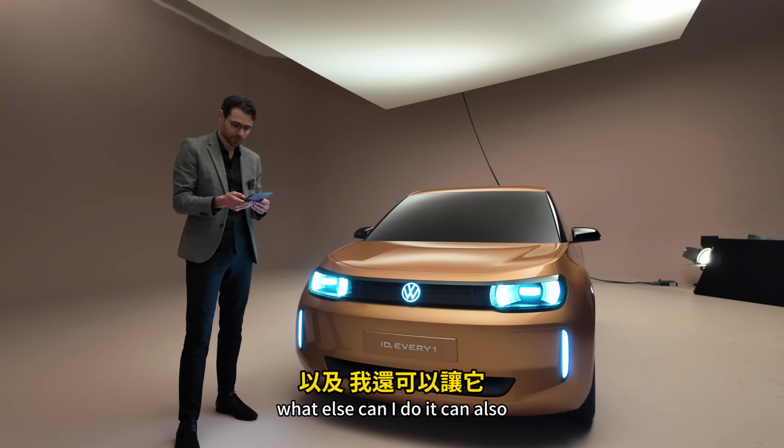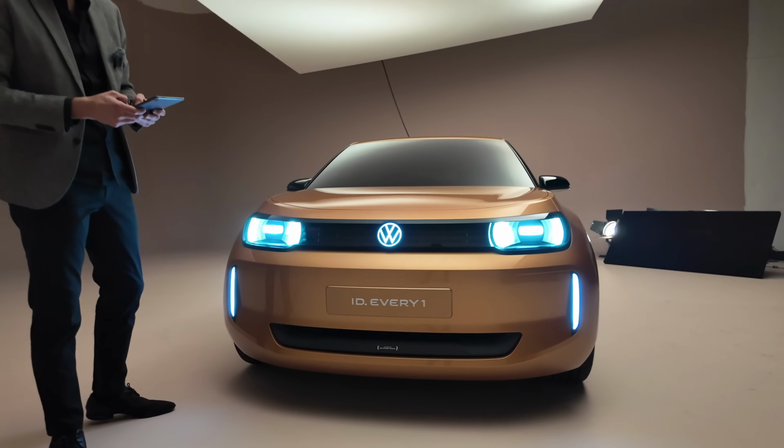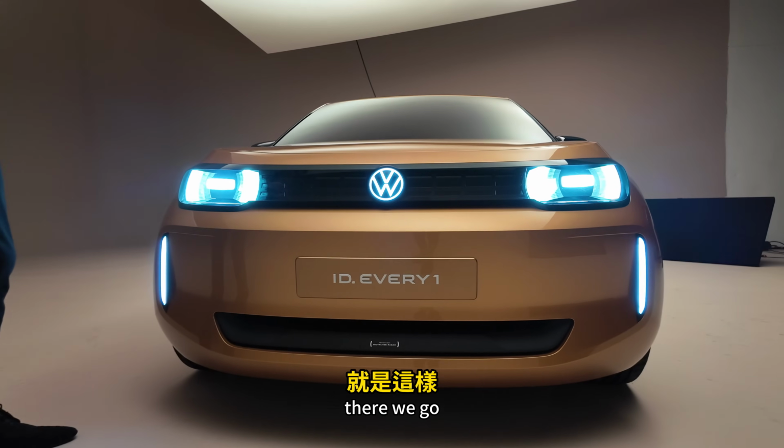And what else can it do? It can also twinkle. Look at that. There we go.